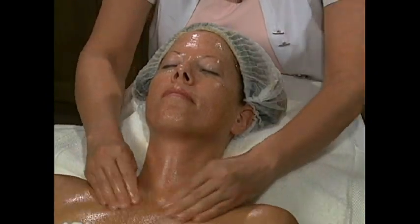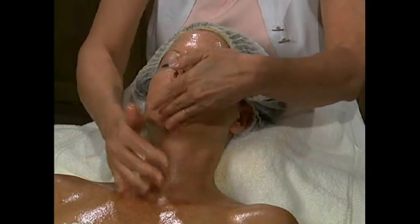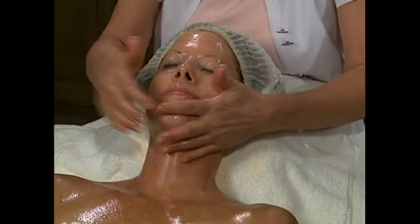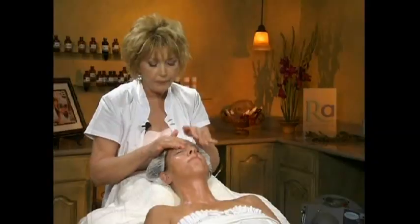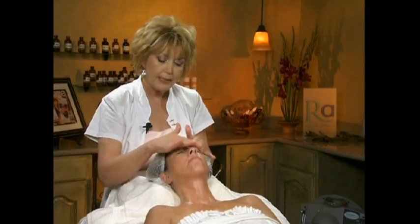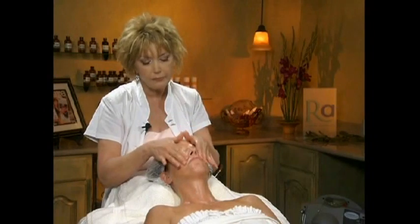And depending on the need of the skin that you're working on, you can adjust your massage accordingly. You might want to do manual lymphatic, you might do tapotement, or you might just do a really nice relaxing massage like I'm doing now. And this can be as long as you like. You can extend the time on this treatment just by how much time you choose to spend doing massage.